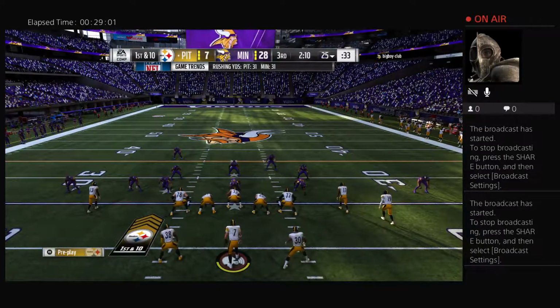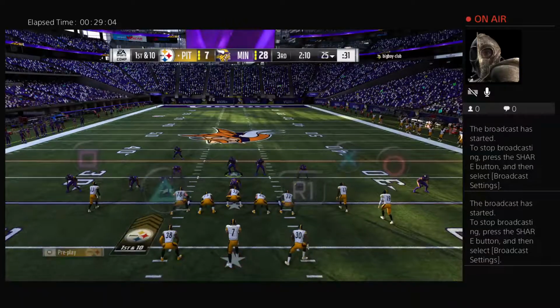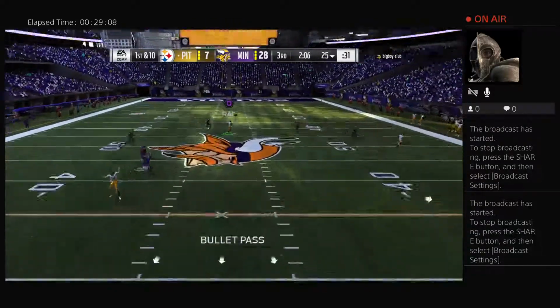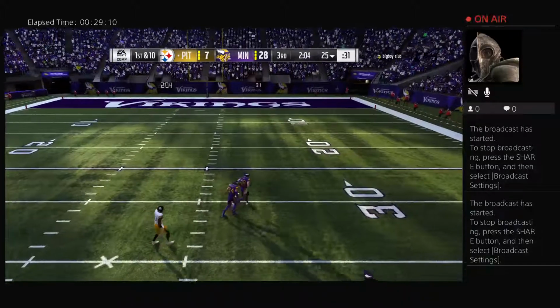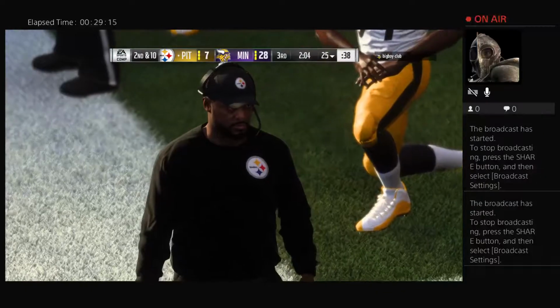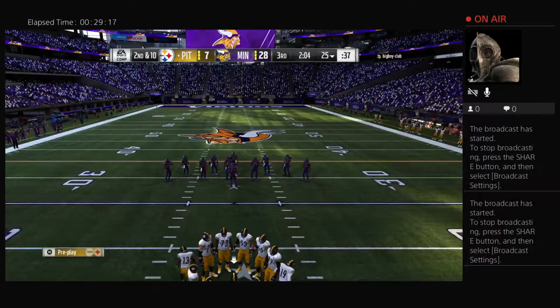Let's go, defense. Set. 180. Trying to shake off the interception from the last drive. He'll look to throw. He's going to fire one deep over the middle. That's going to be knocked away and incomplete. Coverage there by the safety, Harrison Smith.